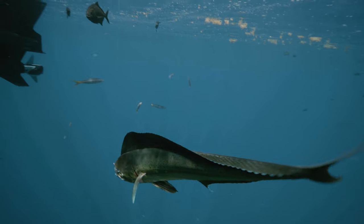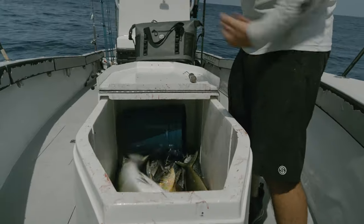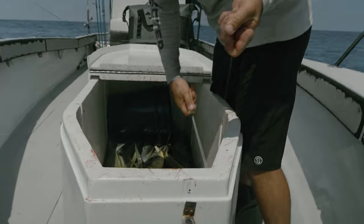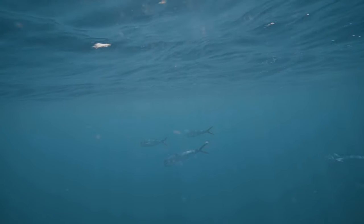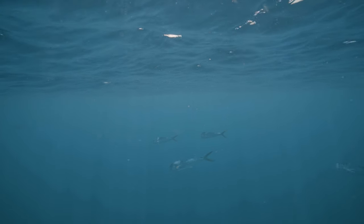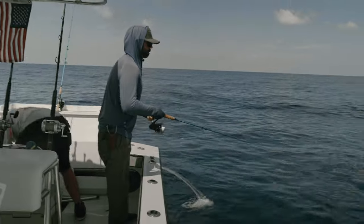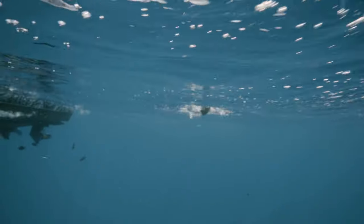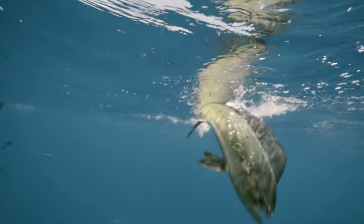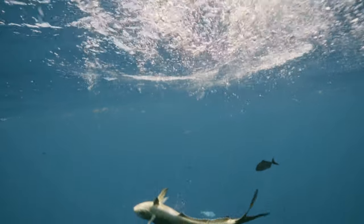Just chum a little bit there, Jonathan. They'll come back. They're around here somewhere. Make sure you cast the bigger ones there. Get a little picky. Oh, that was so sick, dude. Throwing that bait and he just goes bananas for it.